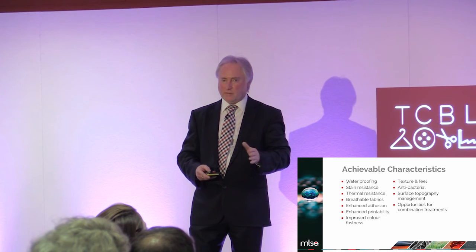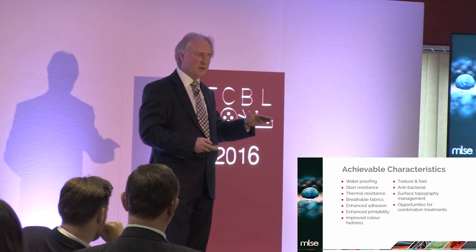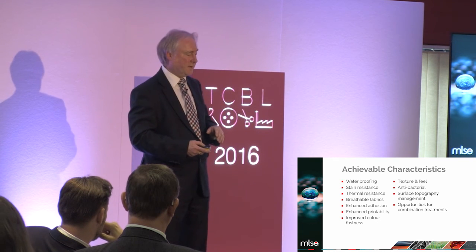It can do a lot of things. You can see them up here. Not just waterproofing, fire retardancy. It can change the surface of material so it will print better and more consistently.